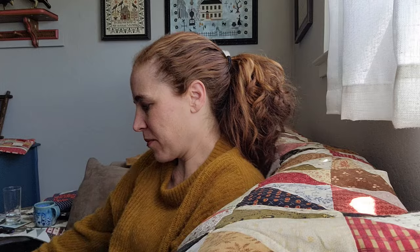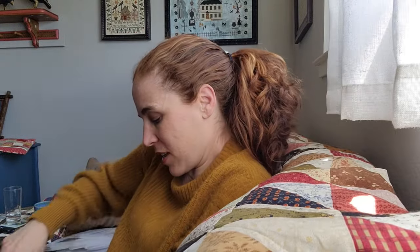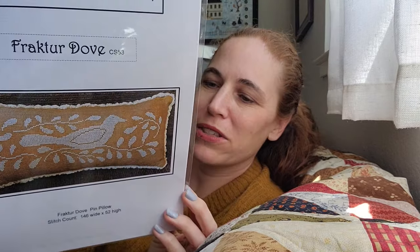This is Martha Pudsey from Scarlet House. This is Fractor Dove from Three Sheep Studio. I don't have any other patterns of hers in my shop, but I saw this one and I just thought it was beautiful.